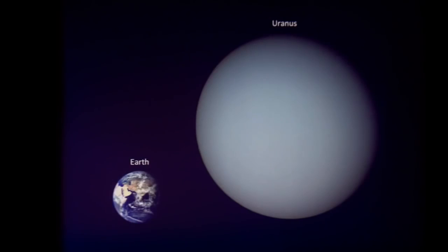Another interesting difference between our solar system and these other new ones is that we have nothing in size between the Earth and Uranus and Neptune, which are about 4 times the Earth's diameter. They're very different in composition. The Earth is, of course, mostly rock and metal. Uranus and Neptune have a core of rock and metal inside, and then ice as well, and then some gas, some hydrogen and helium on the outside.